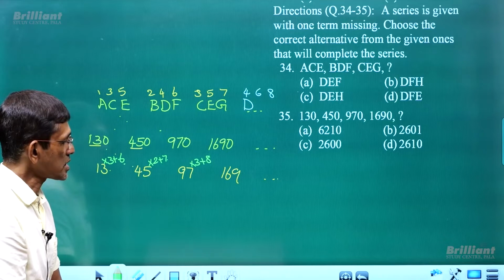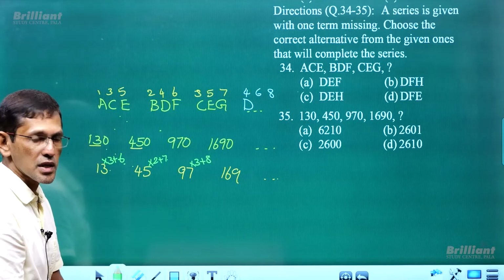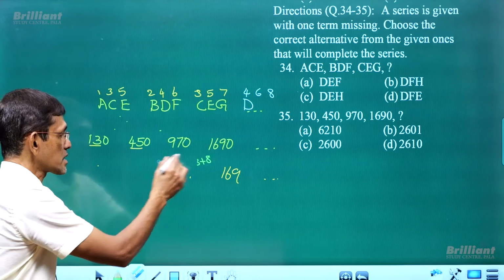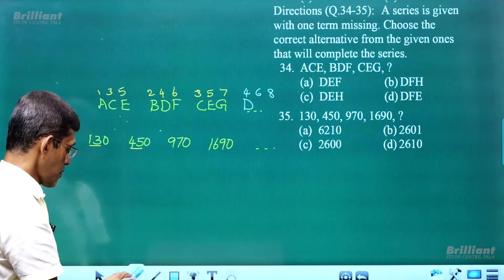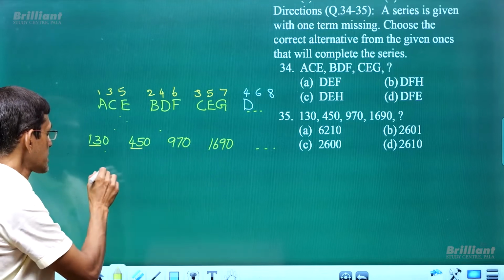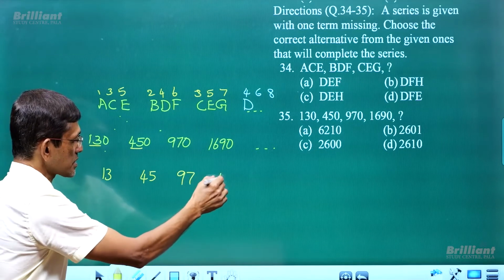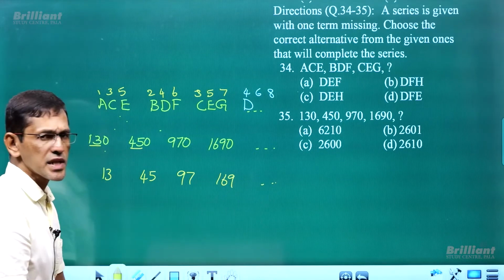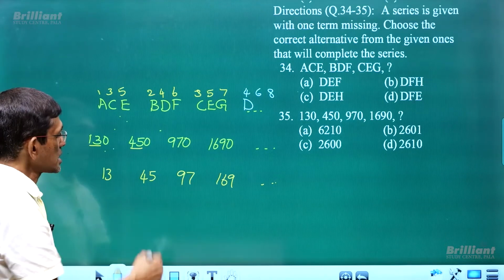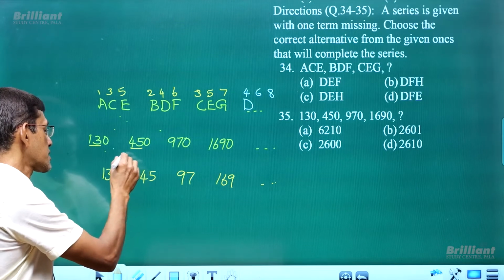So in the multiplication pattern, we don't see any convenient or interesting patterns for this question. So we have to consider some other possibility. What is the other possibility we may have? Let's look at it. Here we take 13, 45, 97 and 169. How about we take differences? The differences in this case: 13 and 45, how much is the difference? 32, right? 32 is the difference.